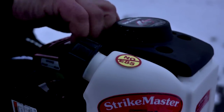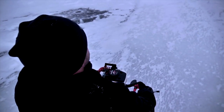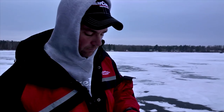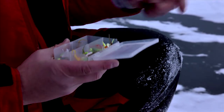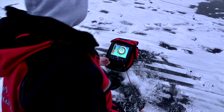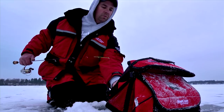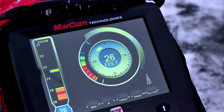I'm gonna start drilling. I got two fish there. That's my jig. One just dropped back down to the bottom. I'm gonna go into zoom here and drop it into 5 foot mode. Open that up a little bit. Zoom window, 5 foot. What are you there? What, 26 feet.